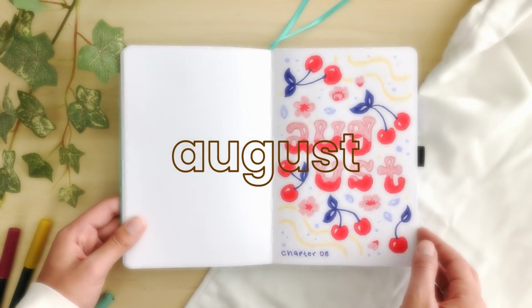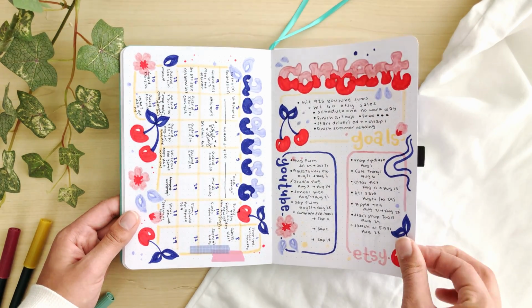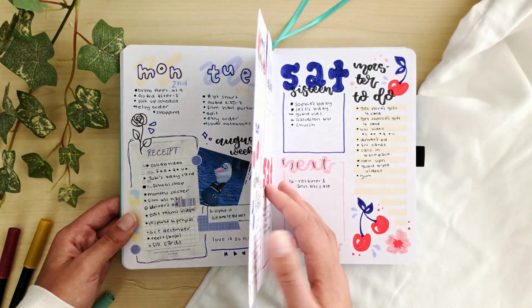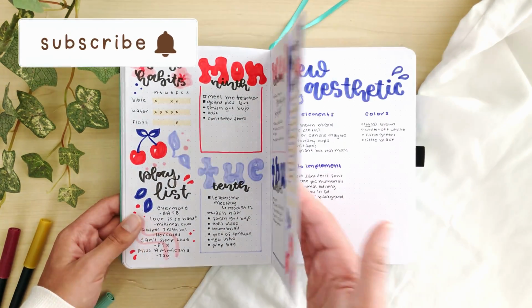Okay, now moving on to August, which is the third favorite bullet journal theme of the year. I did not use line art for this entire setup. I tried my hardest to just use colors, and I really love how that turned out in the end. The color palette was also really interesting, and I loved playing around with mostly primary colors, which has been a goal since the beginning of the year.